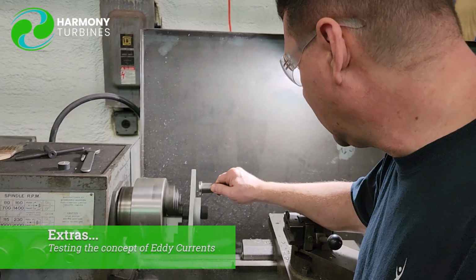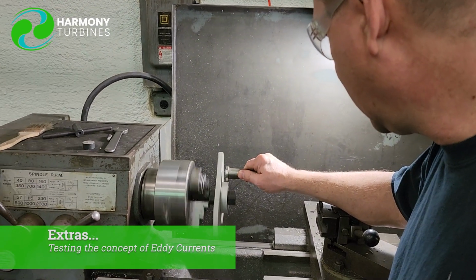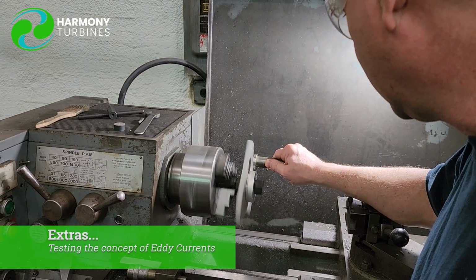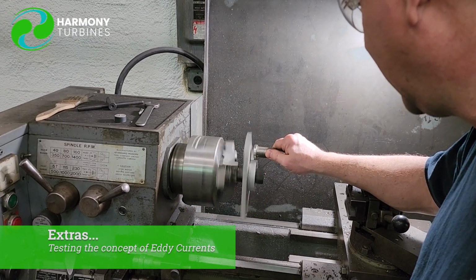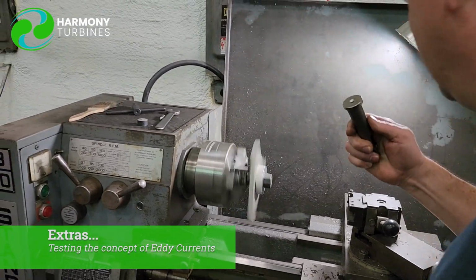So what are we testing here? Eddy current to make a brake for our dyno. Yeah, dude, that's definitely pulling my hand.